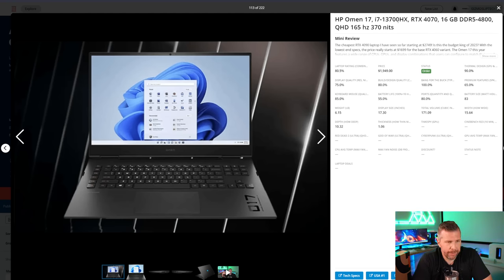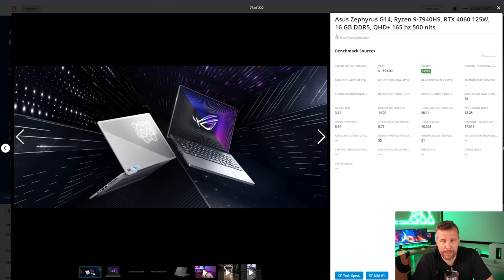Now, the nice thing about this is it's got the HX processor, the i7, which allows you to undervolt. And then, of course, the RTX 4070 is going to be a bit more powerful than the 4060 that we have in this Legion Pro 5. The naming scheme is so weird because they switched the 5 Pro and Pro 5 backwards.